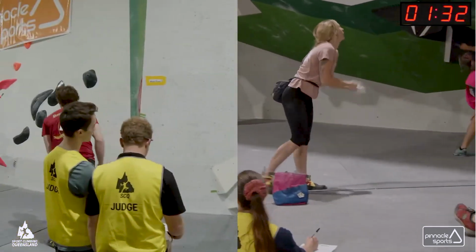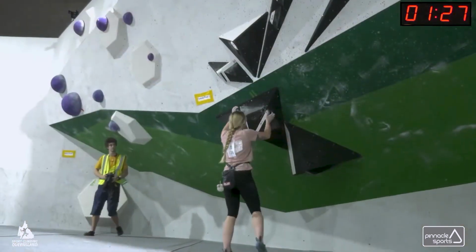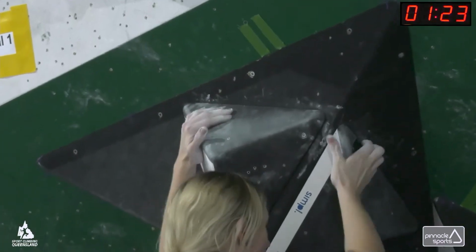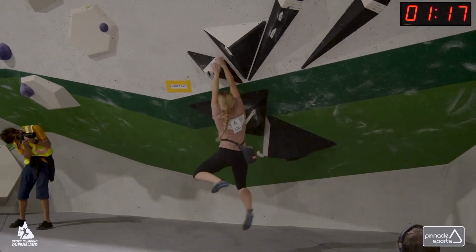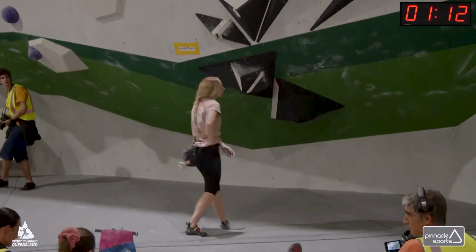Just not getting that move to the zone nailed just yet. I don't think he's made the zone yet. You have to be in control, folks, for the zone. The zone hold must be controlled, just like the top, to be counted. And Sarah trying something a little bit different.